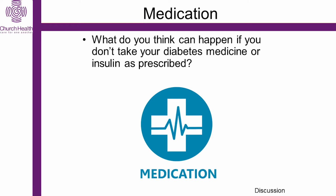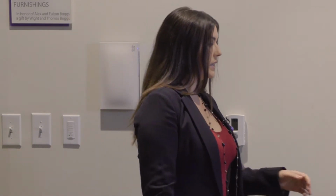What do you think can happen if you don't take your diabetes medication or insulin as prescribed? So you could have blood sugars that are very high, very low, could be all over the place, and we don't know what our blood sugars are doing unless we are checking those blood sugars and taking our medications accordingly.